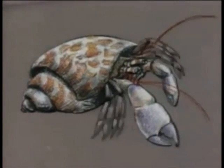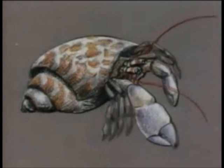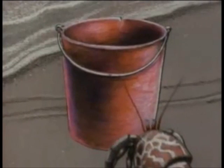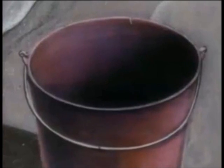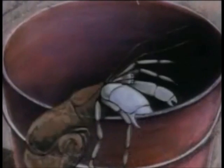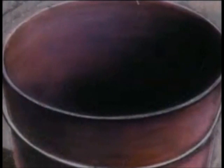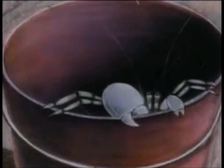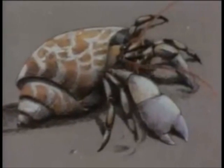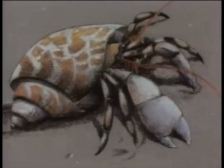Scratch, scratch, scratch, until he came to a small plastic pail. Is this a house for Hermit Crab? Climbing up towards the rim, oops, he fell right in. He clawed and he clawed until he climbed out. It was too deep. So he stepped along the shore by the sea in the sand.